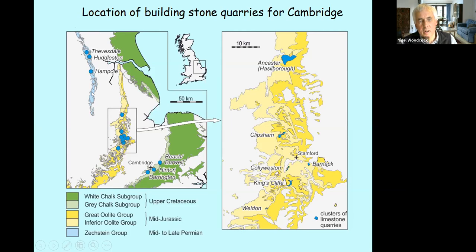You drive up this belt of Permian limestones if you take the A1. It more or less faithfully follows this high ground formed by this limestone belt. I've enlarged the Jurassic belt here, which I might slip into calling the Lincolnshire limestone belt. That's the geologist term for these rocks, even though only part of it is in Lincolnshire. And you can see here's Barnack just here. Here's the town of Stamford, and I want to put on Ketton there. You can see how close together, on a 10 kilometer scale, these quarries are.